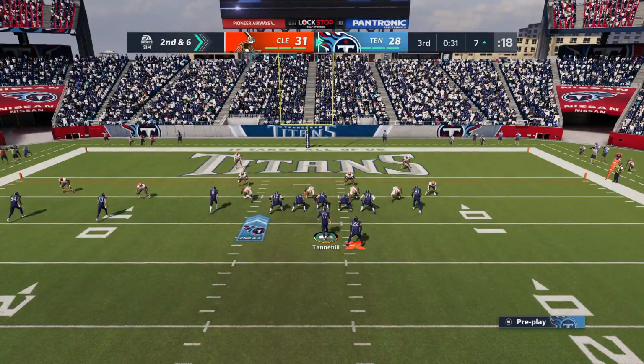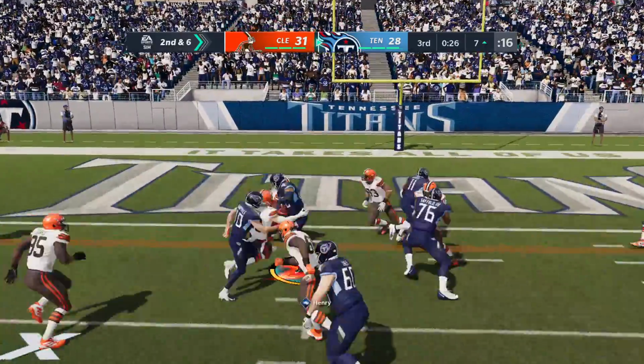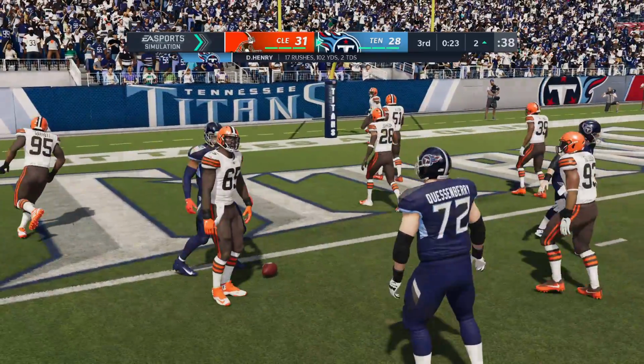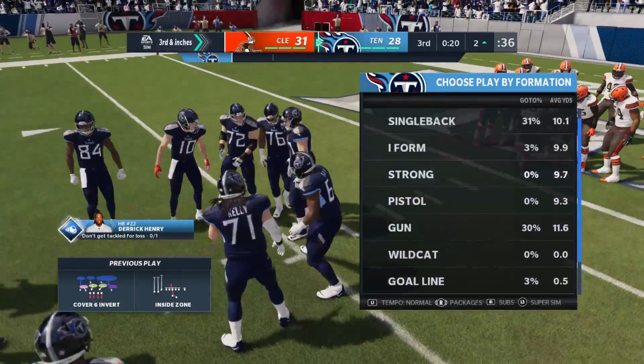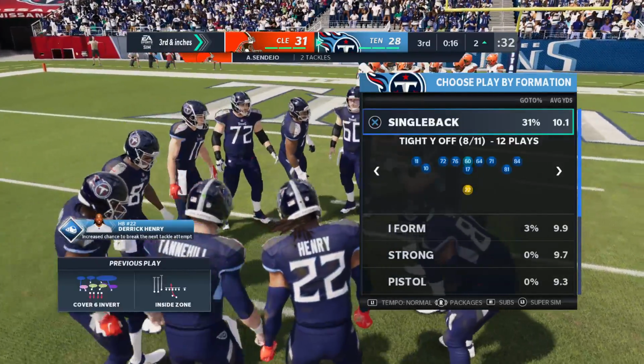Following the pickup of 4, here's second and 6. Henry will get it. He's been busy today. And he's able to break out of 1 tackle, but then quickly brought down. After a gain of 5, they'll wind up being about a length of the football short here on third down.